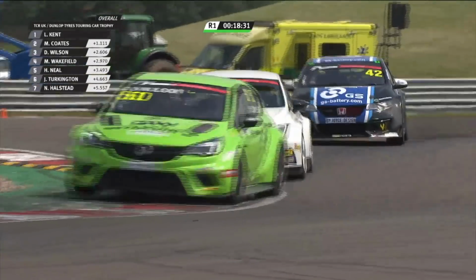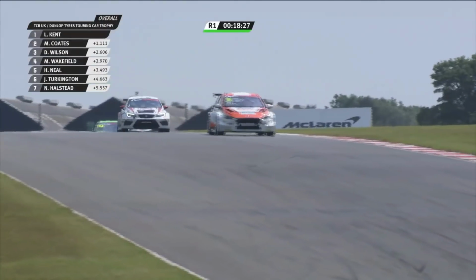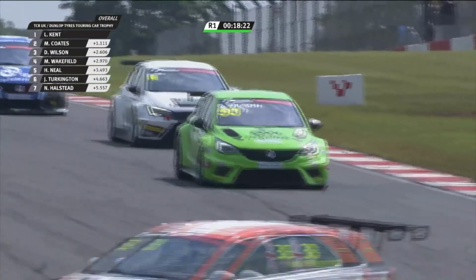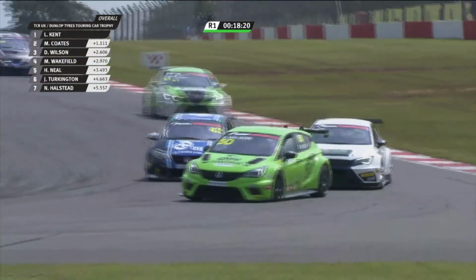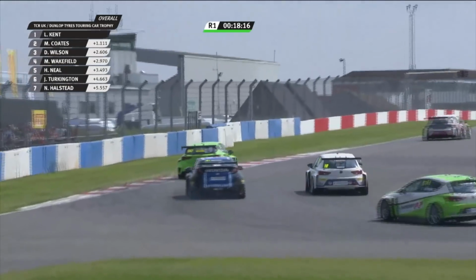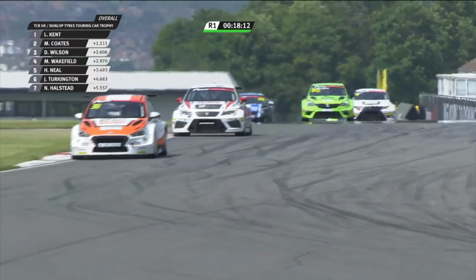Now, looking at the front of the field there, I saw that Lewis Kent wasn't as quick in the chicane as Max Coates, and the gap is 1.1 seconds. Gone up a little bit, but Max Coates is doing pretty well to not only keep up with Lewis Kent, who's pulling away in the lead, but he's pulling away from Darrell Wilson, who now has Henry Neal going up the inside of Mark Wakefield, up the hairpin again. So that's revenge for Redgate Corner, I feel. However, back up the inside of the switchback goes Mark Wakefield and says, not quite, Henry, try and get the next corner.